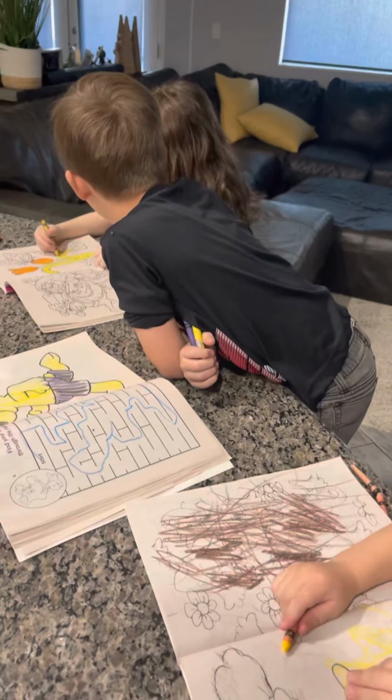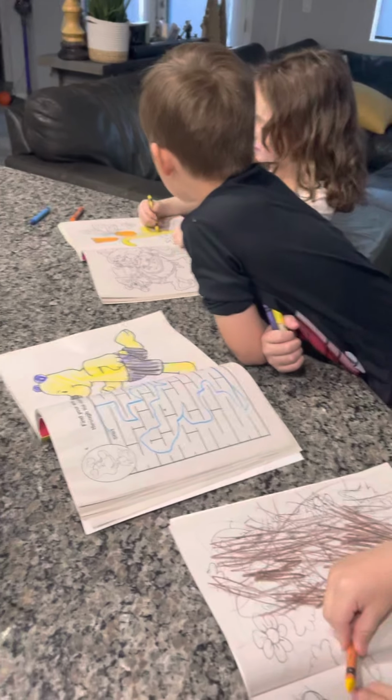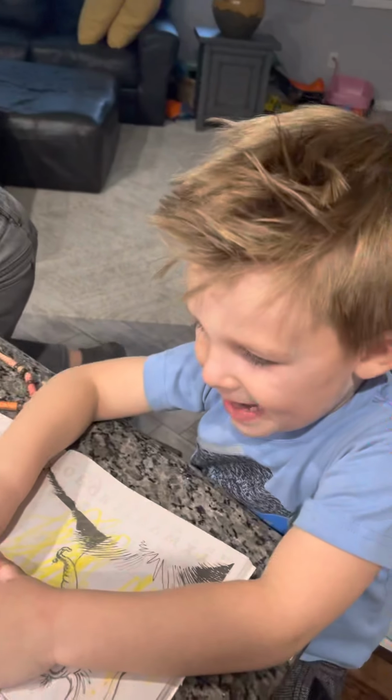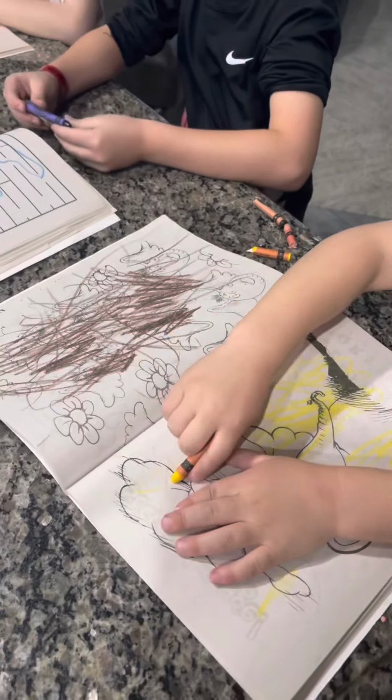That's yellow. That dad didn't win. Wow, Hayes, that looks amazing, dude. I wish I got black. I wish I got black.